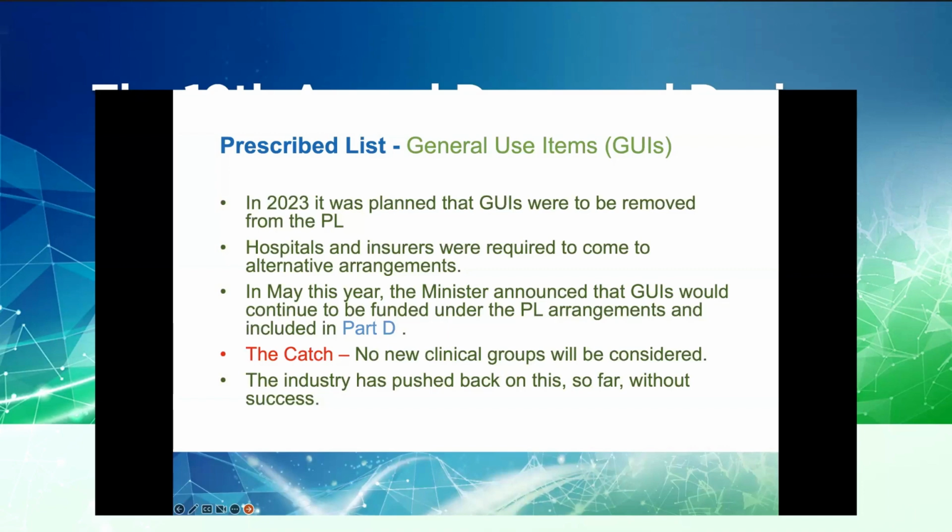So at the moment, if you do have something innovative and it should be included on Part D, it's going to be far more challenging to get it listed. And the industry has pushed back on this, but so far without success, probably because the department feels that there's been a huge concession made by leaving these devices funded.